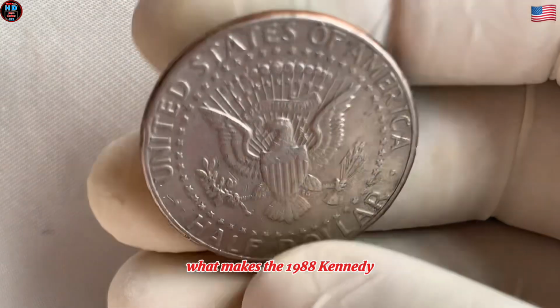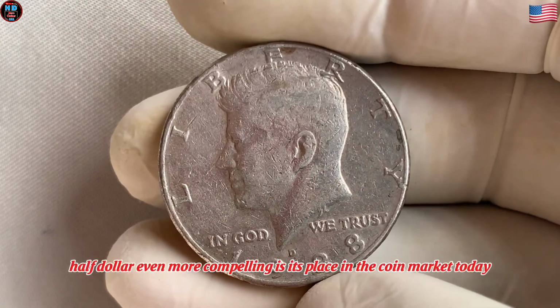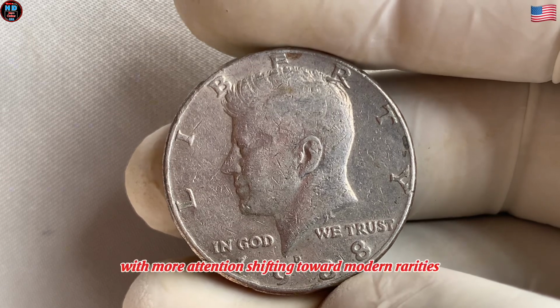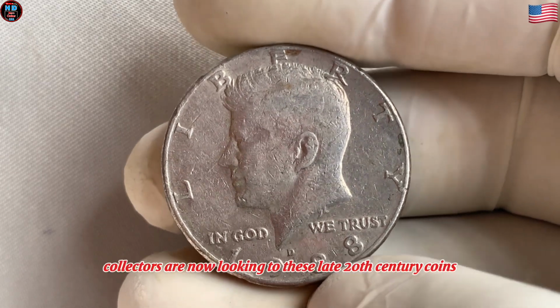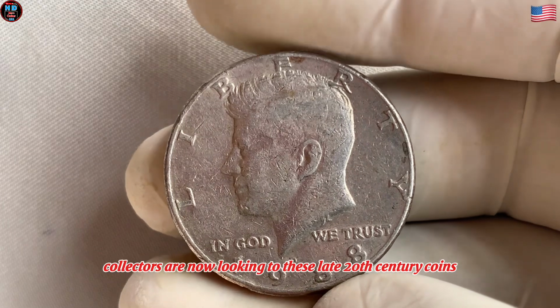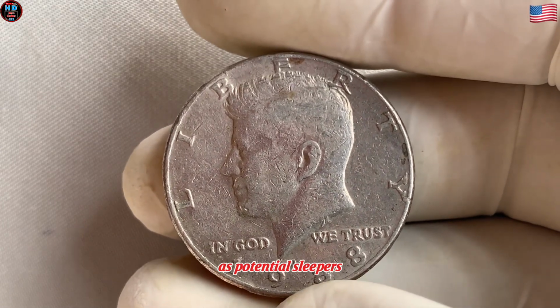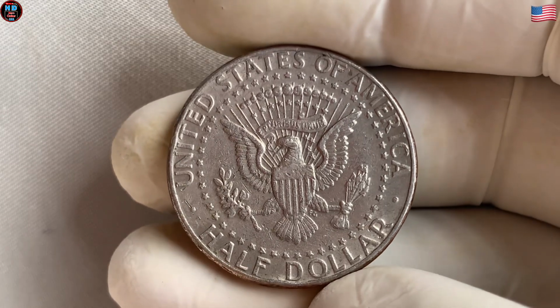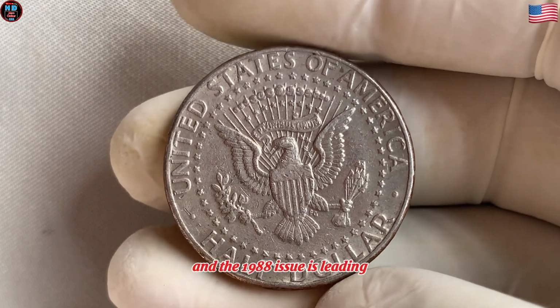What makes the 1988 Kennedy half-dollar even more compelling is its place in the coin market today. With more attention shifting toward modern rarities, collectors are now looking to these late 20th century coins as potential sleepers, hidden treasures that could one day dominate the auction scene. And the 1988 issue is leading that charge.